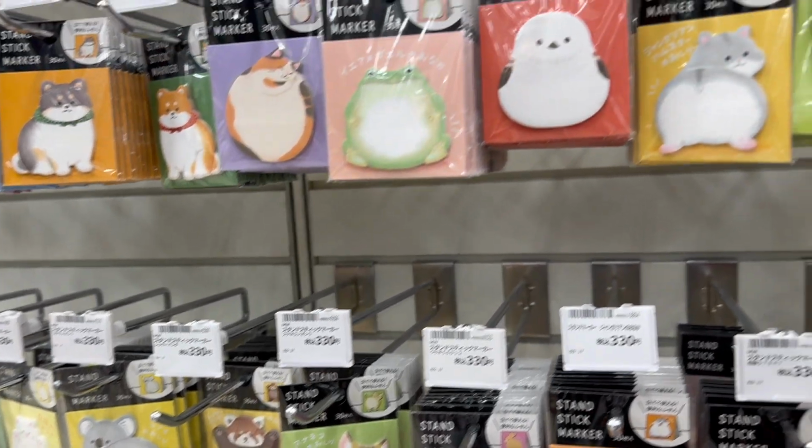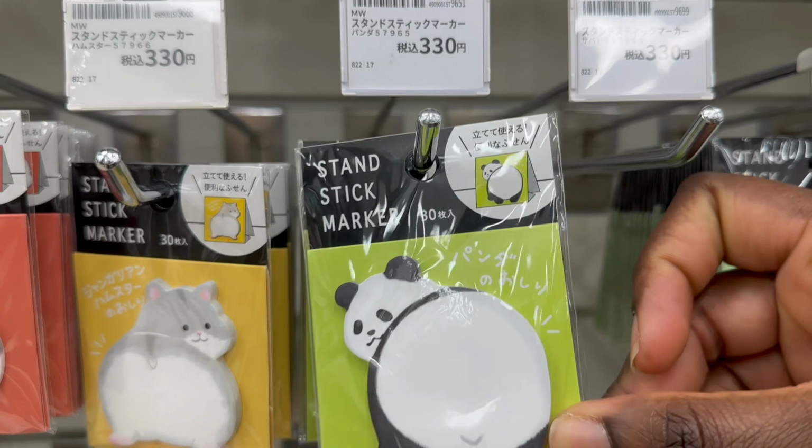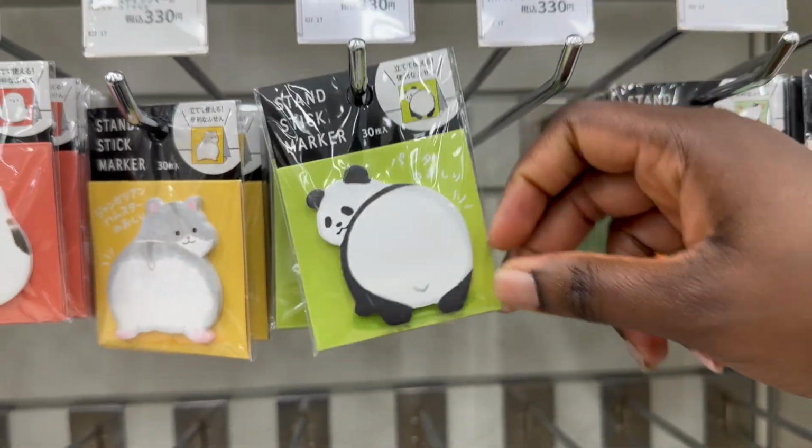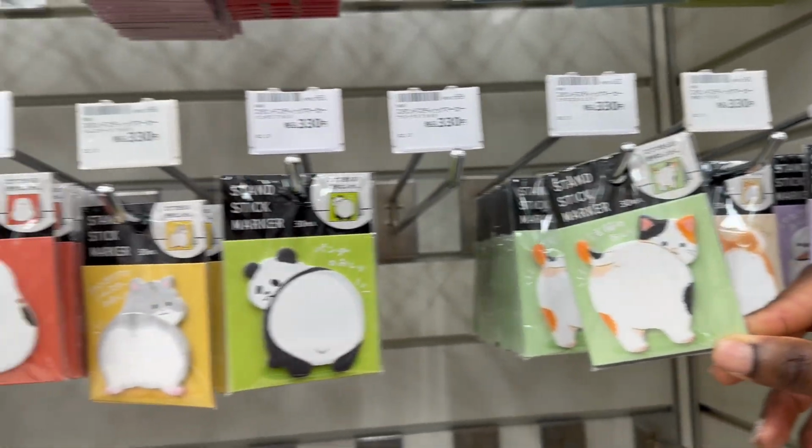As you may have noticed, a lot of them are animal themed, and you could get a really wide variety of different kinds of animals in these sticky markers.